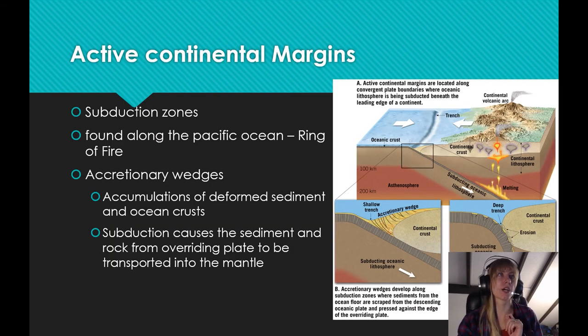So active continental margins are the oceanic lithosphere being subducted. Remember, continental crust tends to be less dense, so the oceanic crust is going underneath, and in some cases, older oceanic crust goes underneath younger oceanic crust. But again, found along subduction zones in the Ring of Fire.